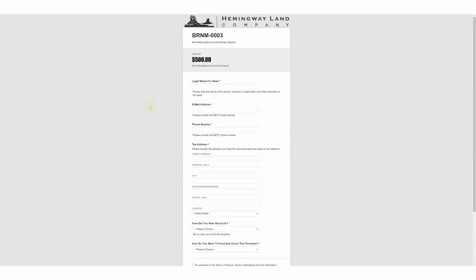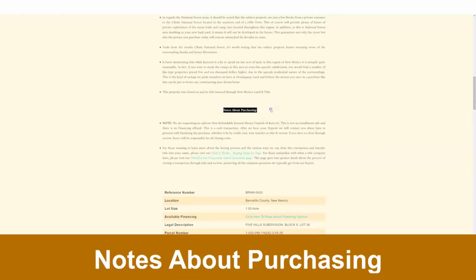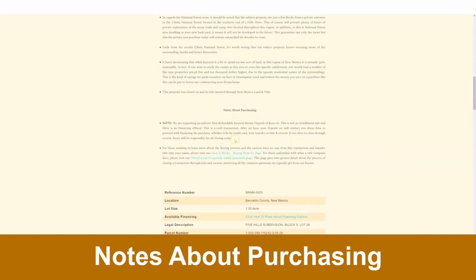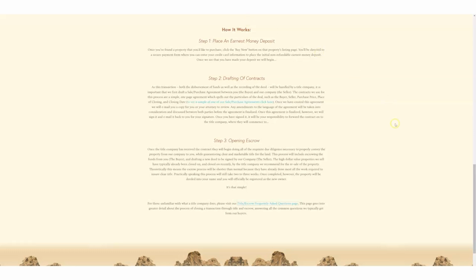Now, if you're unfamiliar with how that whole process works, if you've never worked with a title company before, you'll be glad to know that on the listing page, we've got this notes about purchasing, which goes into a little more detail here, but more helpfully, it links you to some pages on the website, which will go into even greater detail about this process. The first one is called How It Works, Buying From Us. And if you go to that page, you can see exactly how this process plays out.